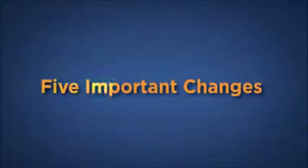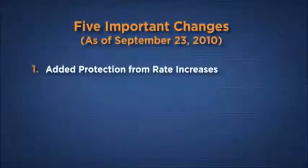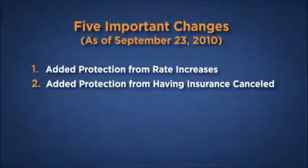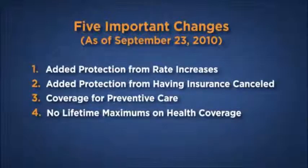There are 5 important changes that occurred with individual and family health insurance policies on September 23, 2010. Those changes are: added protection from rate increases. Insurance companies will need to publicly disclose any rate increases and provide justification before raising your monthly premiums. Added protection from having insurance canceled. An insurance company cannot cancel your policy except in cases of intentional misrepresentations or fraud. Coverage for preventive care. Certain recommended preventive services, immunizations, and screenings will be covered with no cost-sharing requirement. No lifetime maximums on health coverage.